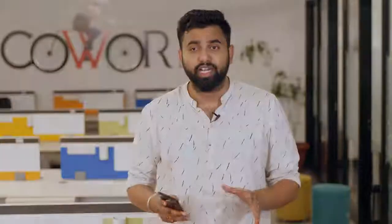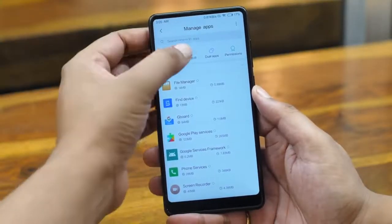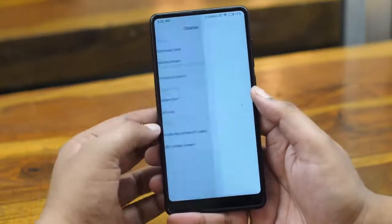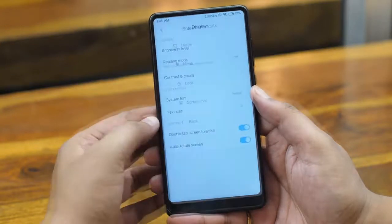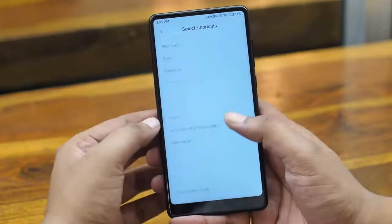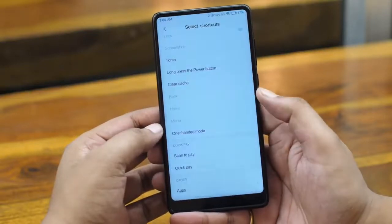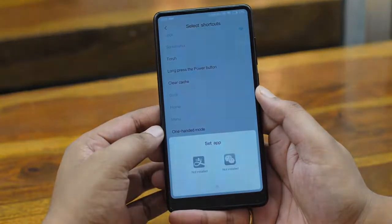That's not everything. There are a lot of other features and changes in MIUI 10. For instance, there's a brand new Manage Apps page which now lets you batch uninstall apps and check out apps that have pending updates. There's a new system font option in the display settings. There aren't many choices here, in fact, there are none, but maybe we will see some new phones here in the future. Apart from that, there's a new quick pay shortcut in quick ball settings which lets you quickly pay for things. Right now, it only works with WeChat and Alipay, but maybe in India it will work with the likes of Paytm and WhatsApp.